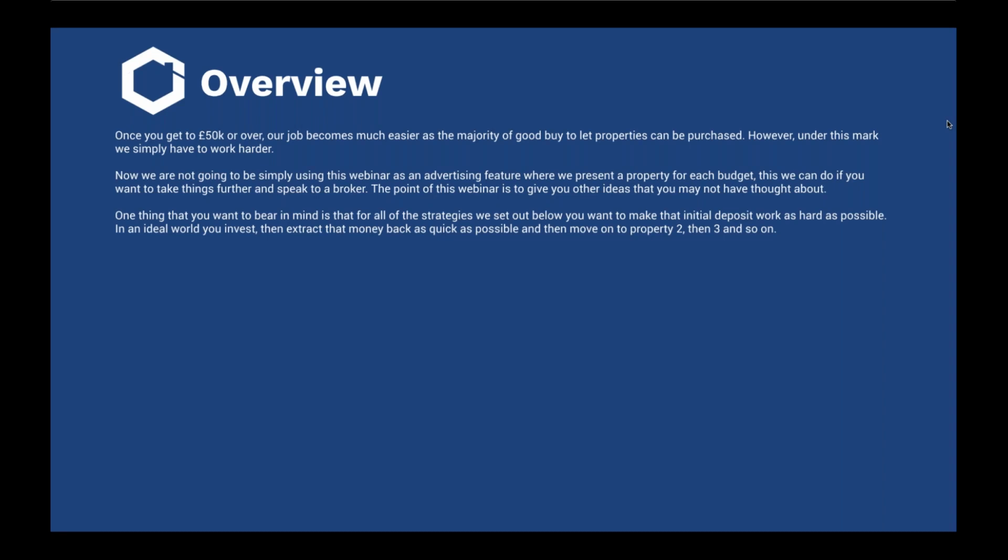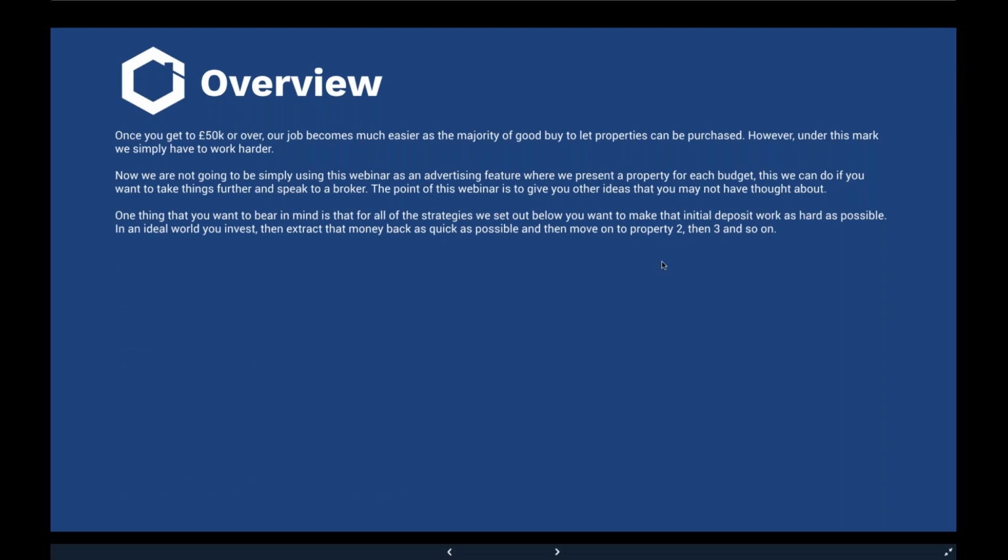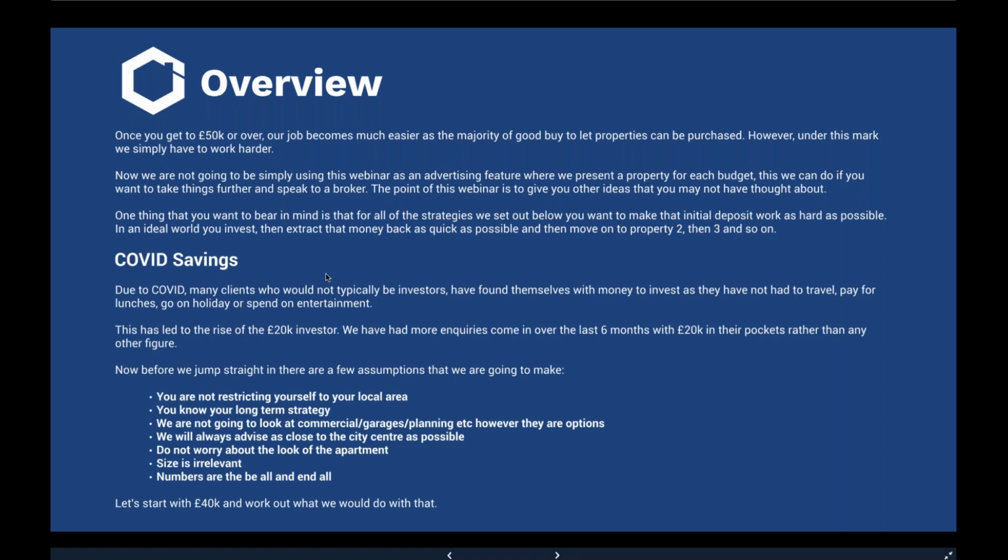We do say to people, with the right strategy, you can actually invest and then remortgage and pull that money out, or release some equity and then go and do the same thing again. You don't need to keep adding new funds to the pot. And of course, many people start with a lot less than the kind of figures that we're going to be talking about today.